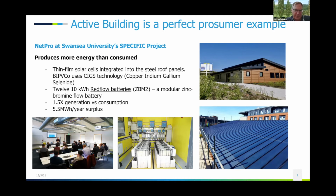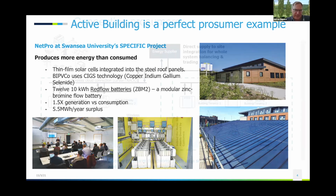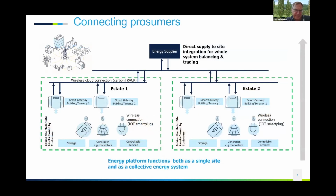And that equates to over 5 megawatt hours per year of surplus energy, which can then be put back into the whole energy system. And that's the next part of our project, to connect prosumers into the whole energy system. The way we do that is through a smart gateway technology, which connects to individual generation and storage assets on the building site. And then in the whole system, it connects to the various energy suppliers out there, which are looking to buy that energy to solve grid constraints.